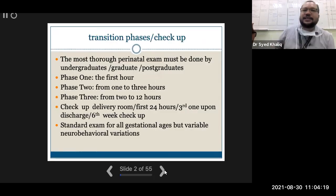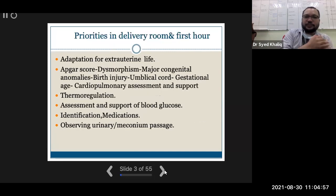So the first one is the transition phases, and how many times we do checkups on the newborn babies. A newborn examination is the most thorough perinatal exam. It must be done by undergraduate or by doctors. The first phase is in the first 1 hour of life. Phase 2 is from 1 to 3 hours, and phase 3 from 2 to 12 hours. Then we do regular checkups on the babies every first 24 hours, and then at discharge. So there are multiple times we go and examine newborn babies.